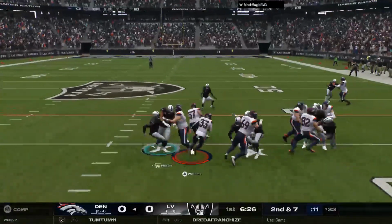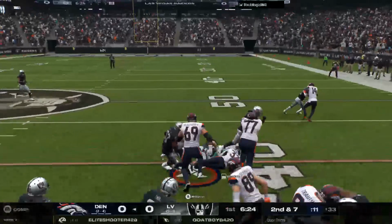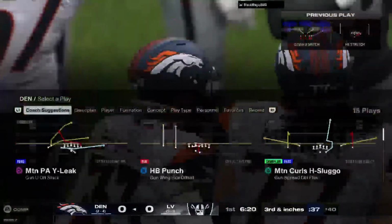Williams going to get it again on 2nd down. A gain of 3 last play. This time they double it and pick up 6.